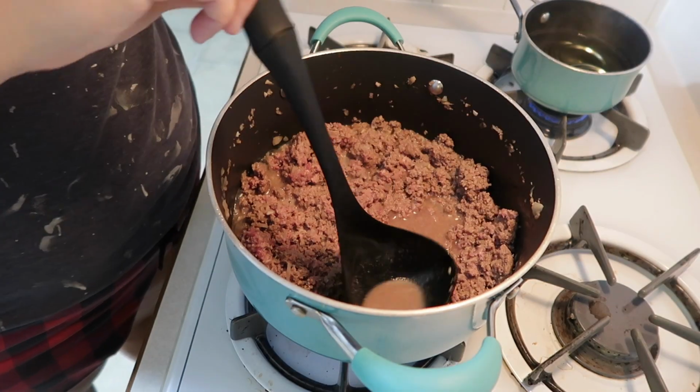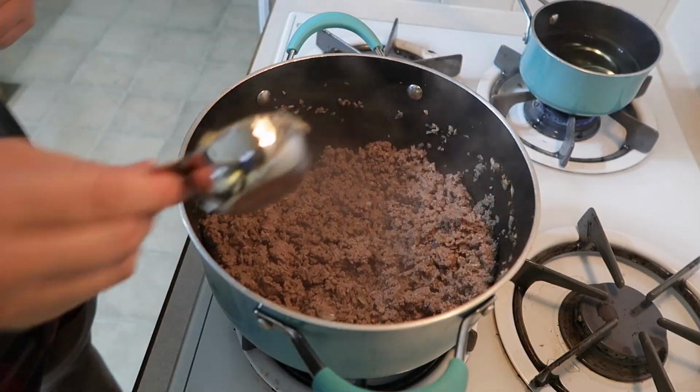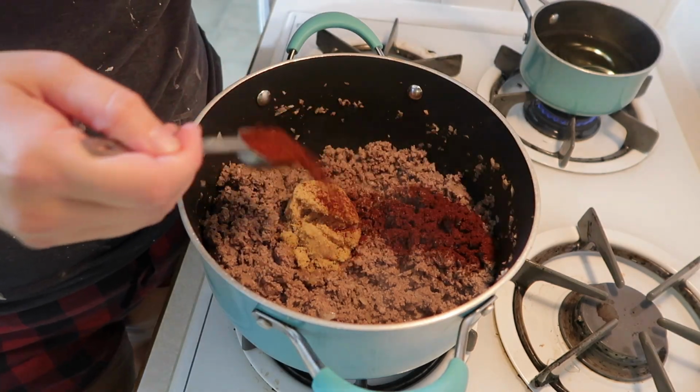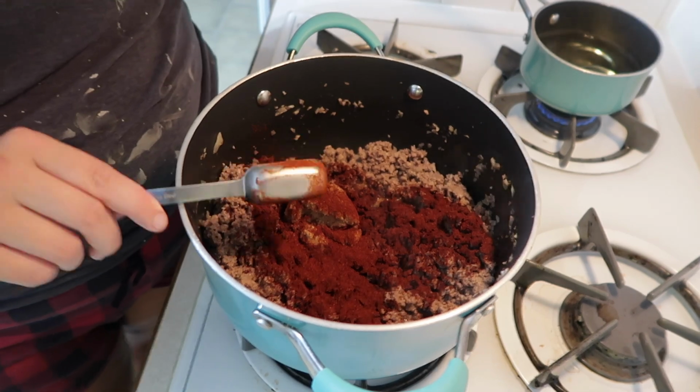And then I did remove as much of the grease as possible. We have pretty lean meat. We paid to have it processed by a meat locker ourselves and all of that, and so it doesn't get too fatty.